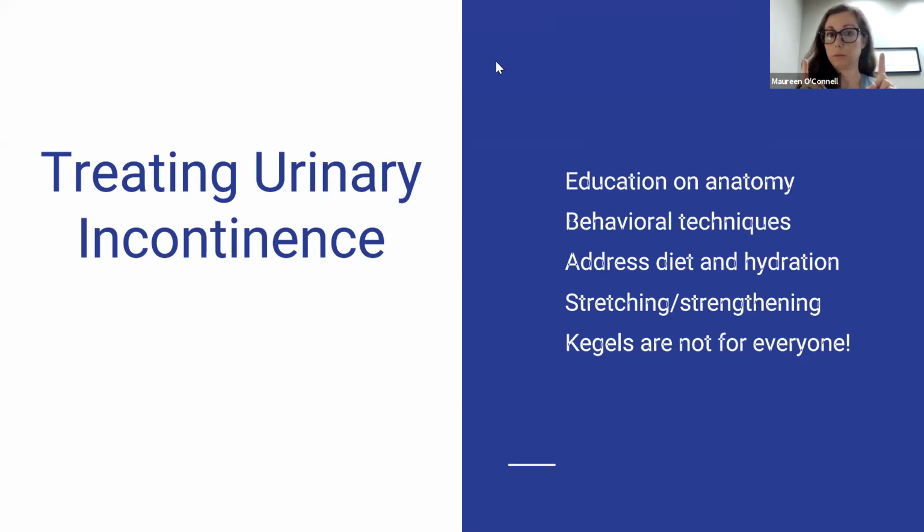Kegels, not for everyone. If the weakness is the source of leading to the incontinence, we will do Kegels. However, if the muscle resting tone is too high, increasing the pressure in the pelvic cavity already, it is not a good idea to do Kegels because one, the muscles are not going to move very far, but two, their resting tone is so high that they're pushing urine out. So we need to work on relaxing those muscles and lengthening those muscles first.